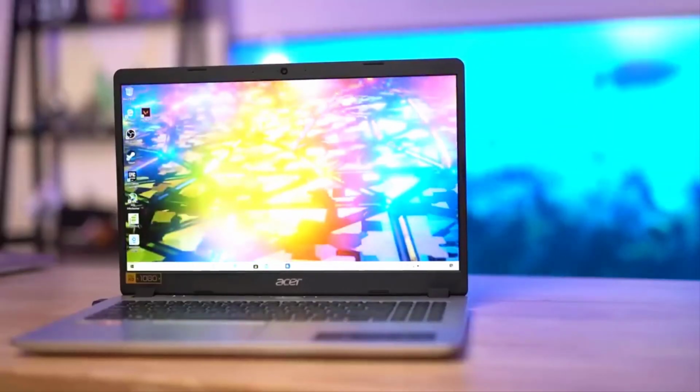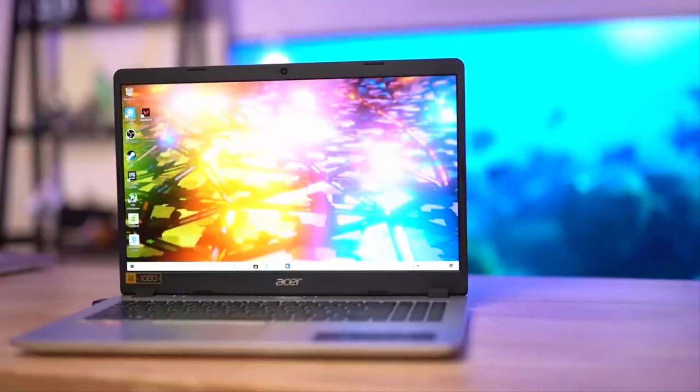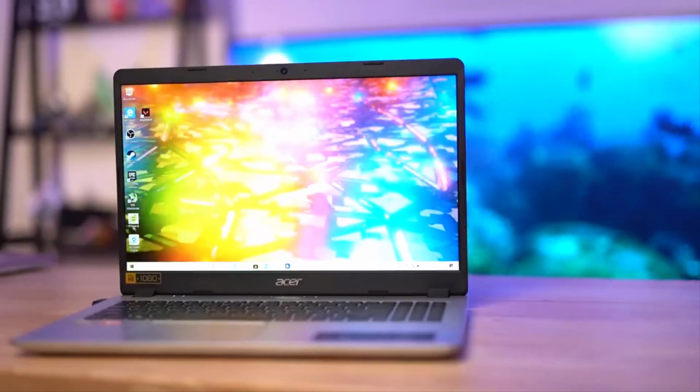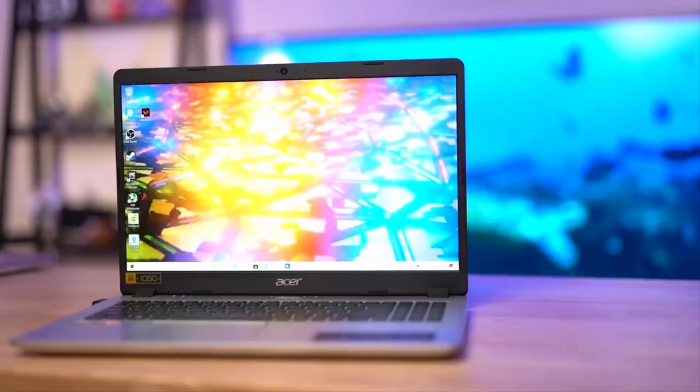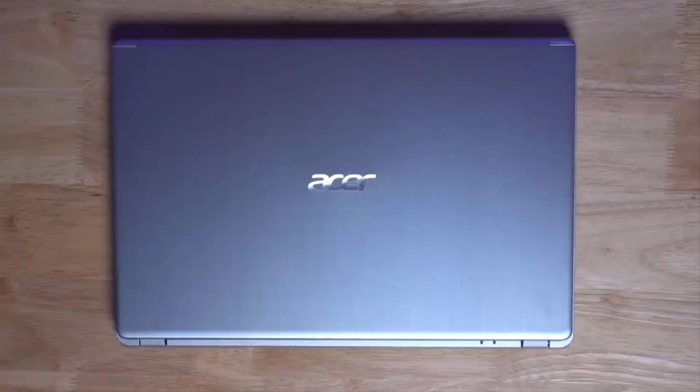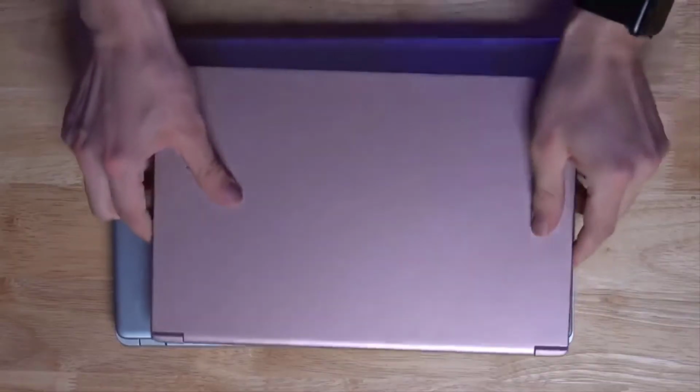And that leads me to the conclusion. Is the Acer Aspire 5 Slim actually worth it? Well, that depends on who you are and what your plans are for the laptop. If you do not plan on upgrading ever, then no, the Acer Aspire 5 Slim is not the best value low-end laptop that you can get on the market. That would still go to the Motil from Walmart.